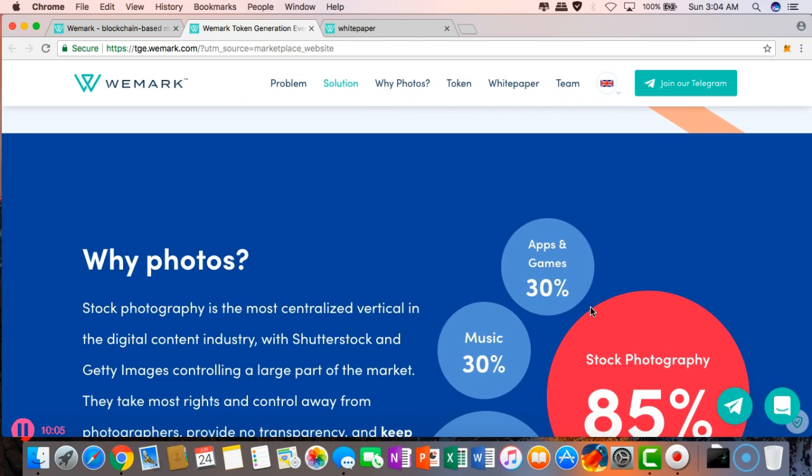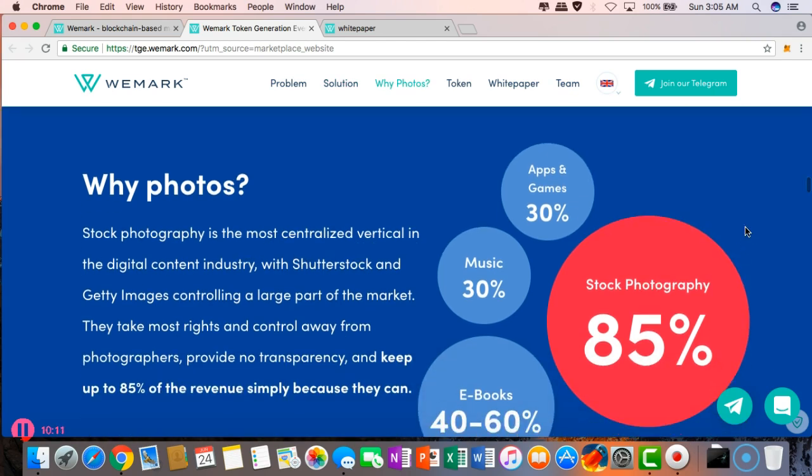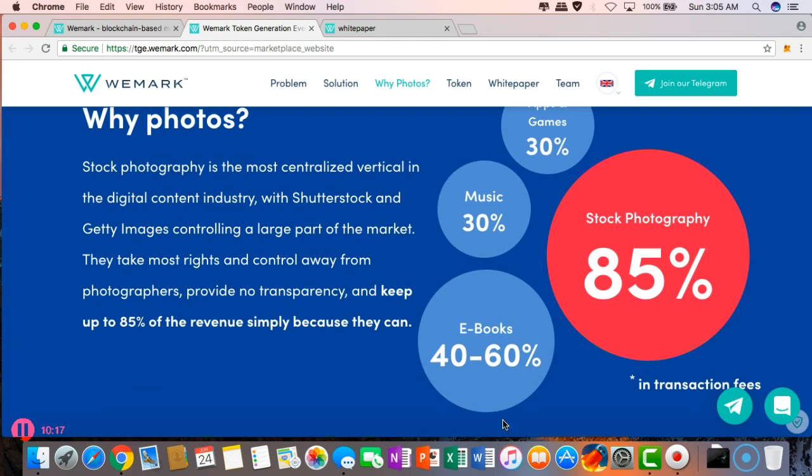So the question is, why photos? You can see right here the percentage: the apps and games are only about 30%, music around 30%, ebooks around 40-60%, and stock photography, guys, around 85% when it comes to the royalties. The stock photography is the most centralized vertical in the digital content industry, with Shutterstock and Getty Images controlling a large part of the market. However, they take most rights and control away from photographers, providing no transparency, and keep up to 85% of the revenue simply because they can.